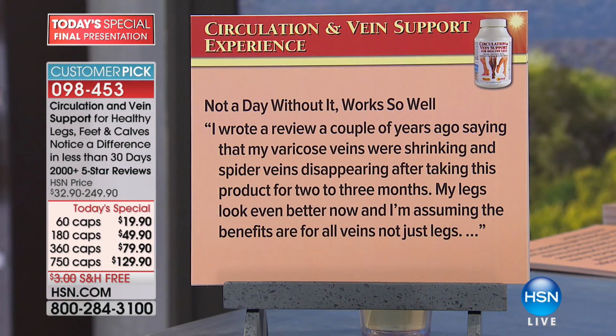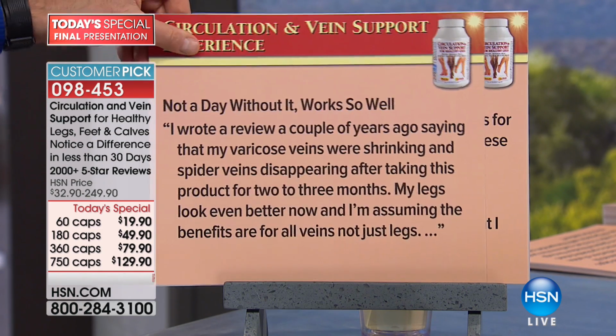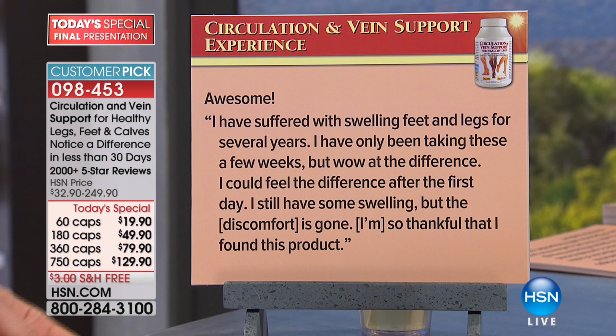I'll never be without this. Not a day without it. It works so well. I wrote a review a couple of years ago saying that my varicose veins were shrinking and spider veins disappearing after taking this product for 2 to 3 months. My legs look even better now, and I'm assuming the benefits are for all veins and not just legs. Yes. Our veins throughout our body, we just notice it in our legs because they're the most challenged.